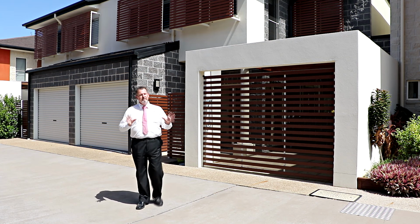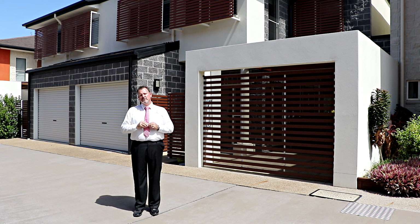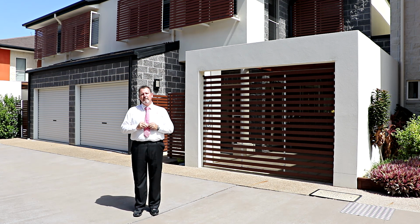We're here today at a fantastic townhouse complex, SunSeaBay, only minutes away from just about everything that makes Hervey Bay great, including the local Woolley shopping centre and the beach and esplanade. I can't wait to show you through. Let's go and take a look.